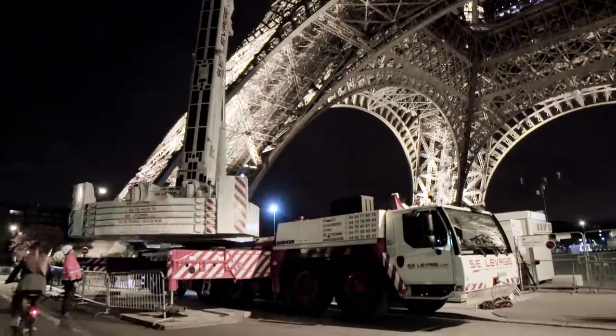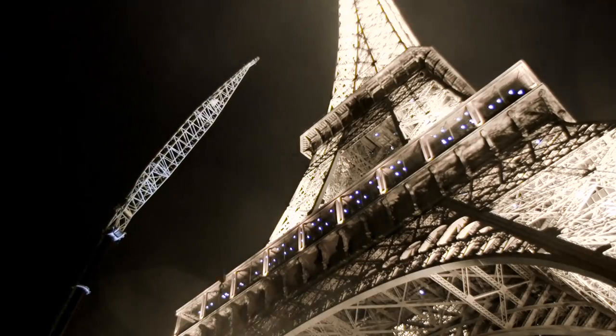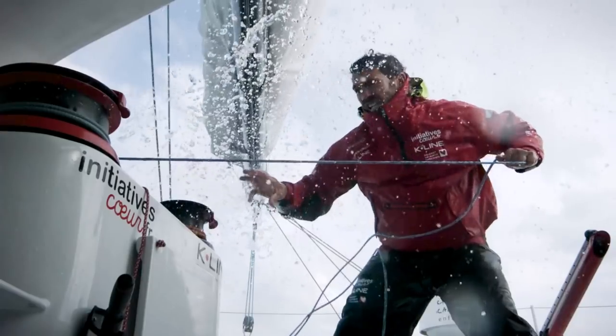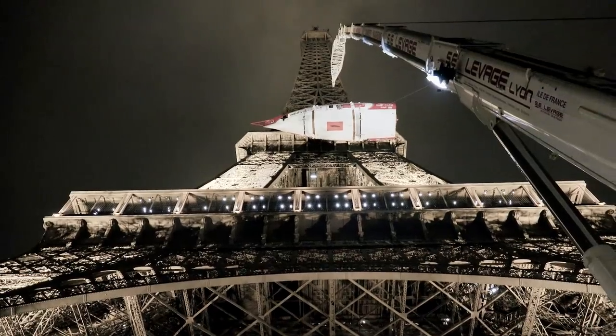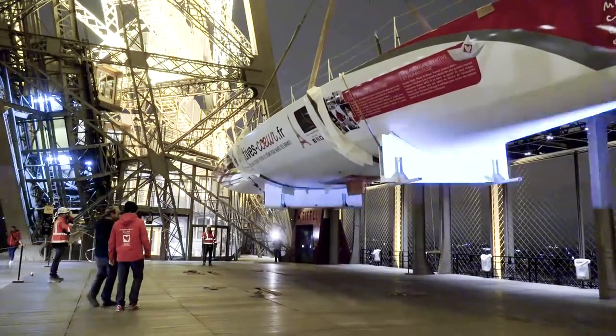Visitors were amazed to see an LTM 1306.2 hoist a sailing boat onto the first story of the Eiffel Tower. Previously, an extreme sportsman had sailed the seven seas in the boat for 80 days. Despite strong winds, the boat, weighing 5 tons and 18 meters long, was safely hoisted onto the tower.